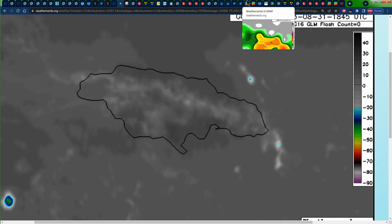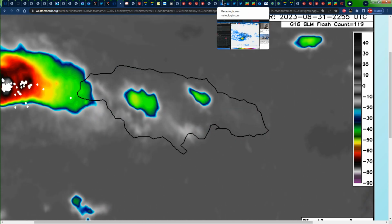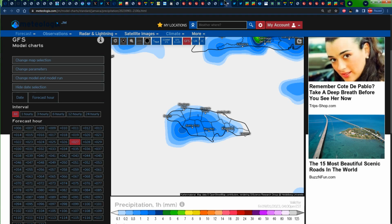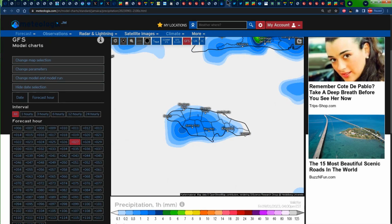And if we actually take a look at the precipitation forecast for tomorrow, these maps from the Euro and the GFS are actually showing 4 p.m. Eastern Standard Time, which is actually 3 p.m. Jamaica time. We do see those blue shades that represent rainfall. Where do we see it?